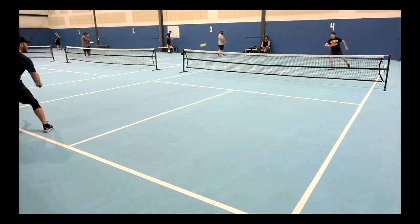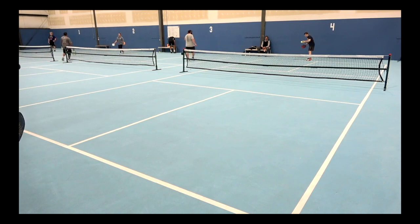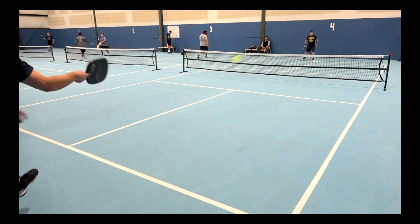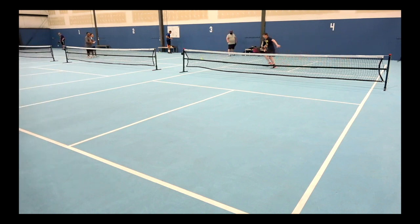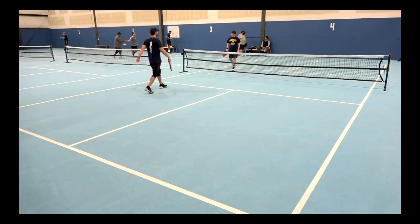Another tough deep serve from Jerry here really pinned you back behind the baseline. A higher return will give you more time to get to the net. But I mean, he put you under pressure there, which is what he was trying to do, and looks like that's the match.